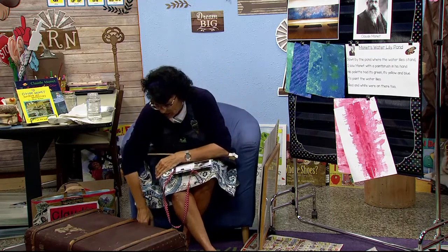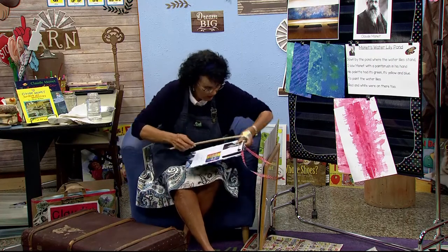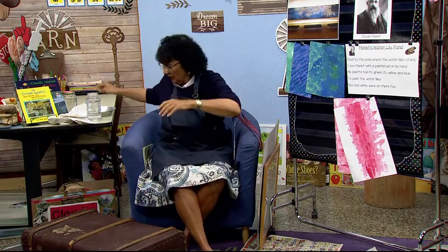Now, it is Mystery Monday, and I have some things in my suitcase that go together that will tell you which of Monet's paintings we are going to focus on all week. Let me get it out. Today is going to be an interesting day where we are going to get all the paper ready for all of the projects in the following days. So let's open up the mystery suitcase and take a look at what's inside. Set these things aside so I don't knock everything over.